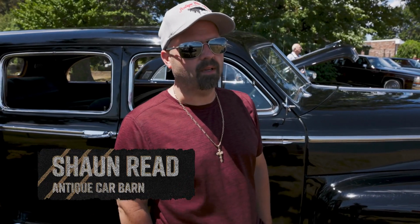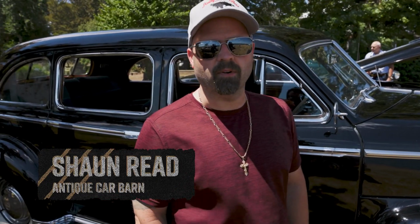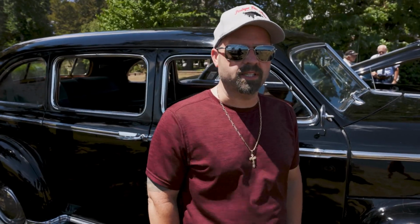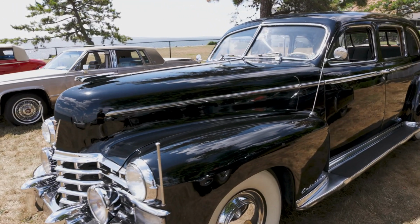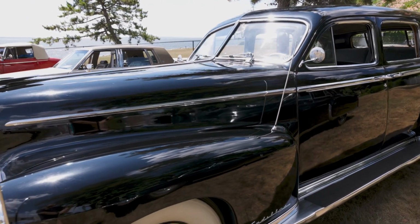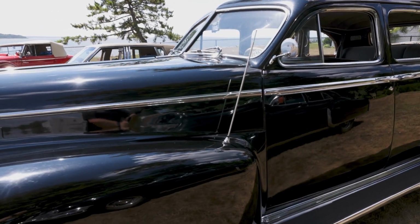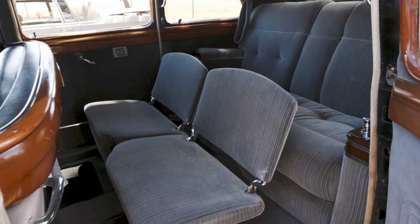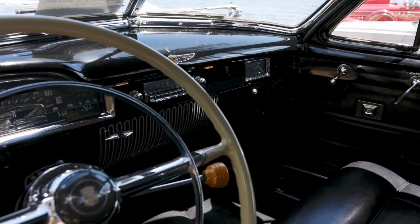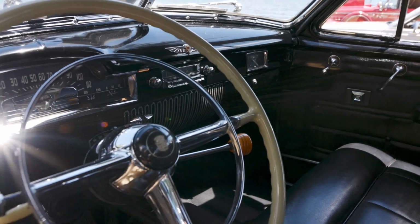How you doing? My name is Sean Reed, and I'm the owner of the Antique Car Barn here in Rhode Island. What you're looking at today is a 1949 Cadillac Series 75. When you bought this car, it was the most expensive as well. Think about 1949, homes were going for maybe $5,000 new. This car was $7,500 new. So to have that kind of money, you got all the luxury of it.